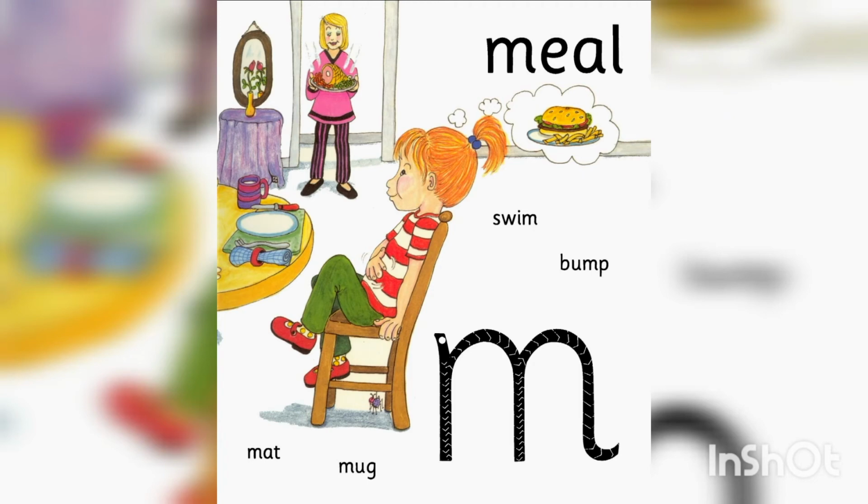The little girl is hungry and waiting for the food. Her mother bakes some yummy food which smells good. The girl is thinking about the food, rubbing her tummy and making mmm sound.